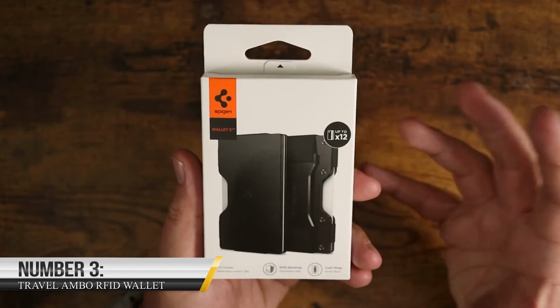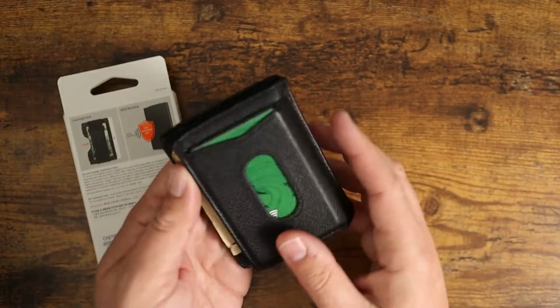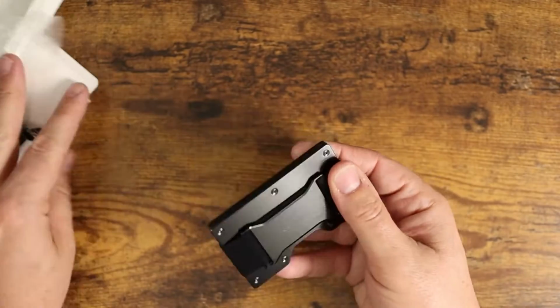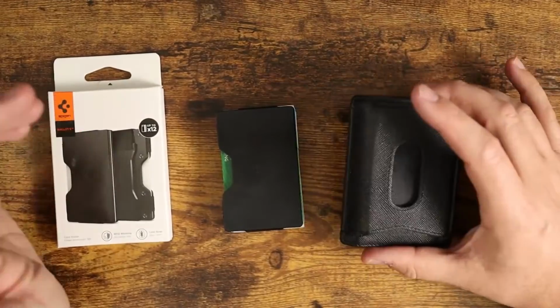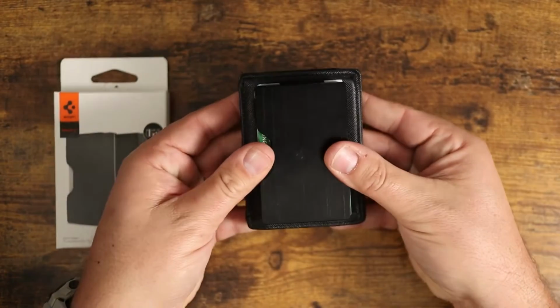Number 3. Travel Ambo RFID Wallet. Your credit and identification cards are safe from remote readers with the help of a good RFID wallet, which adds an extra layer of security for the digital era. But thanks to the leather Travel Ambo wallet, you don't have to sacrifice fashion for functionality. This simple wallet has an RFID blocking lining and is constructed of genuine leather.